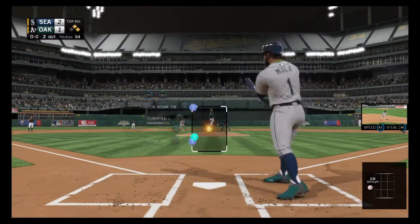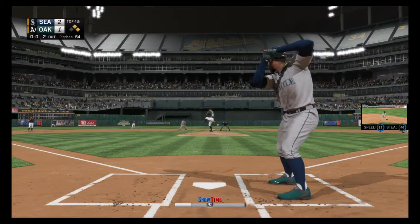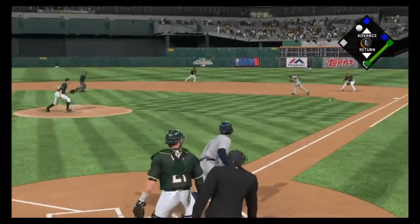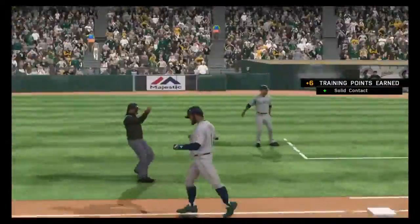Tim Money gets a shot here with 2 on and 2 out here in the 4th. And a big 2-out at-bat right here. You know, it's still early in this game, but you don't want to have to look back on this as a... And we'll have to leave it there as the play is made here to end the inning.